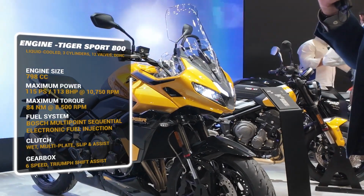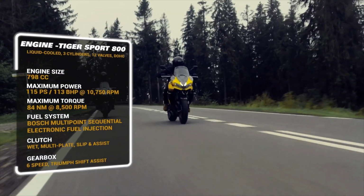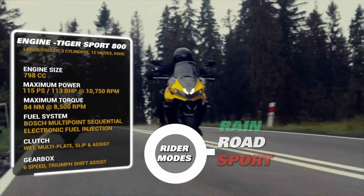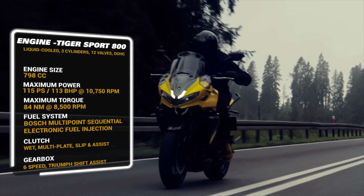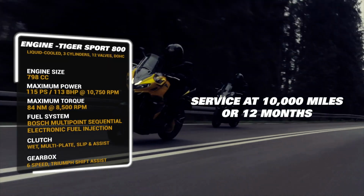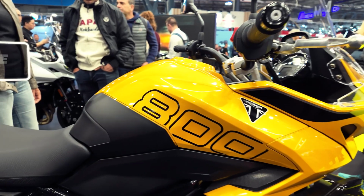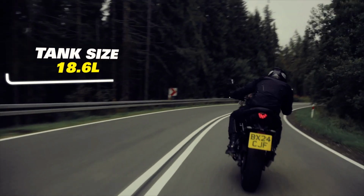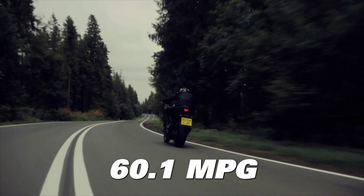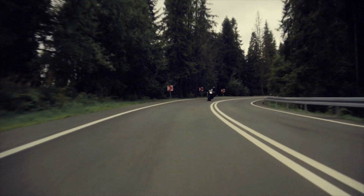On this new Tiger Sport 800, an electronic throttle control enables cruise control as standard, and you have 3 rider modes, rain, road and sport, plus Triumph shift assist as standard. Service intervals are noted as 10,000 miles or every 12 months, with a global 2-year unlimited mileage warranty from new, and the 18.6 litre tank has a noted 4.7 litre per 100 kilometre figure, or 60.1 miles per gallon, with the Euro 5 Plus emissions regulations met.